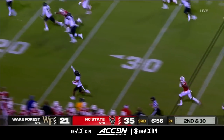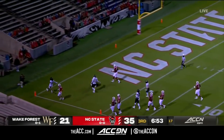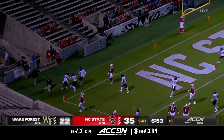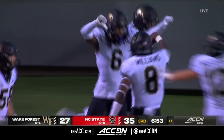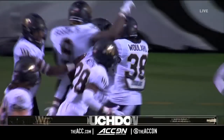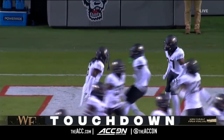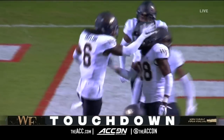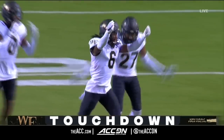And he's going to get picked off. Intercepted by Wake Forest. And Taylor goes into the end zone. Yes, sir. Taylor all the way in for the pick 6. And a touchdown, Wake Forest. And defensively, a giant play in this one.